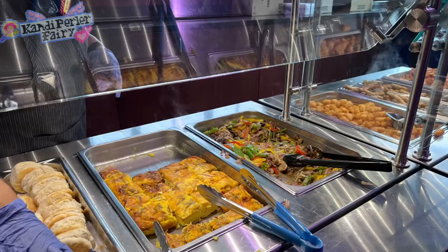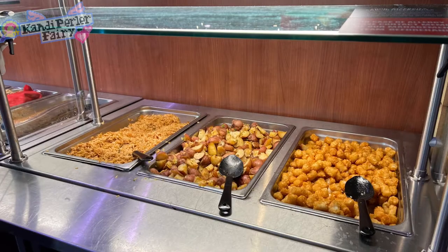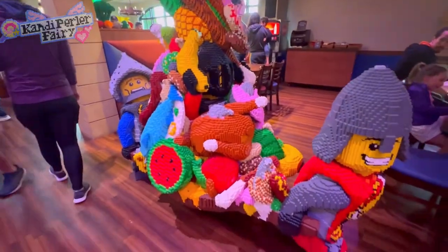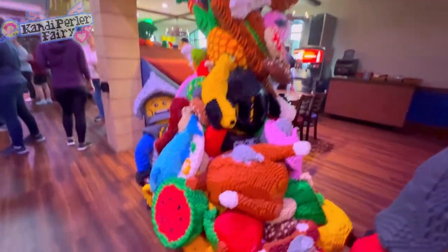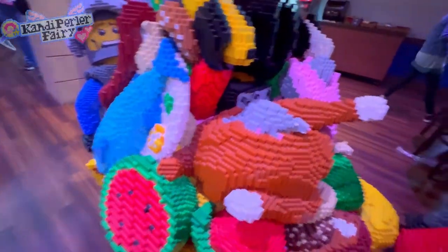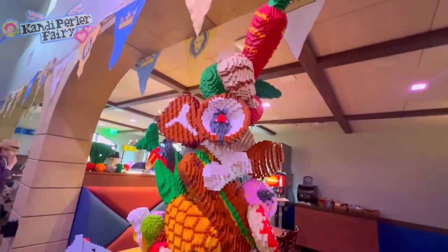So it was so crowded, I didn't get a chance to take videos. I just took some pictures of the food. And I love this Lego art right in front of the food. And then my little one just loved picking out the mouse.